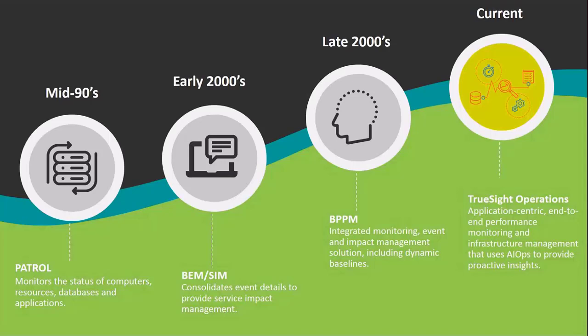This separation led us to the next era of consolidation in the late 2000s. This was with BPPM. BPPM provided an integrated view of monitoring, event management, as well as impact management. And this was also when we first started introducing machine learning in the form of dynamic baseline. Now, in the current environment, we're entering the age of an application-centric end-to-end performance monitoring solution that takes the use of analytics to the next level all around AIOps. This is what we call TrueSight.